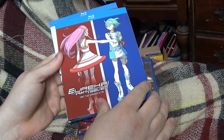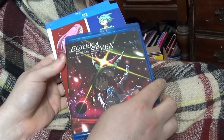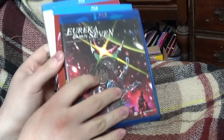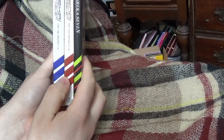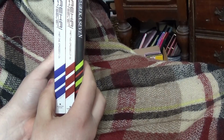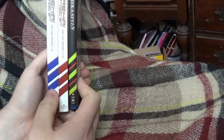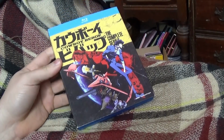So here we have Eureka 7, which is pretty much a mecha with some star-crossed lovers thrown in the mix. Plus we have the movie from an alternate universe. I like mechas. I recommend this. Pretty solid. It was 50 episodes split into 2 box sets plus the movie. Plus there's an extra one that is supposed to be the main character's son. I haven't checked that out, but I'm looking for it. Just a really nice collection, especially if you like symmetry. Really nice packaging.